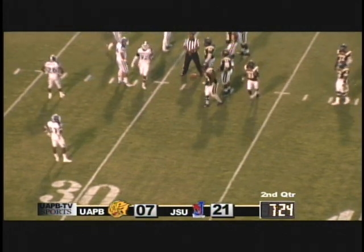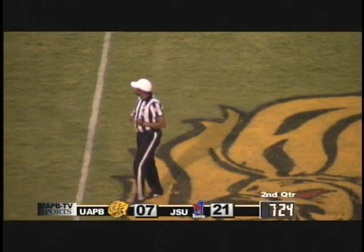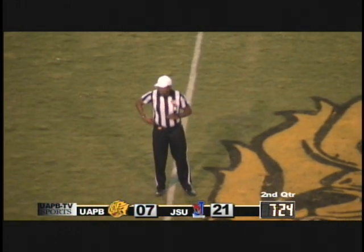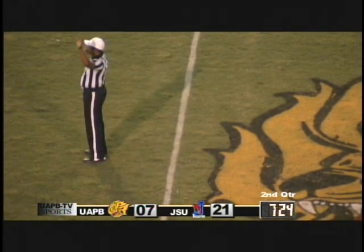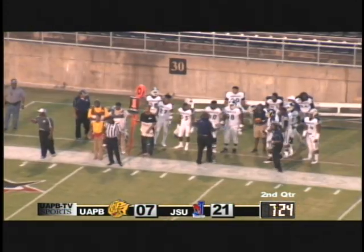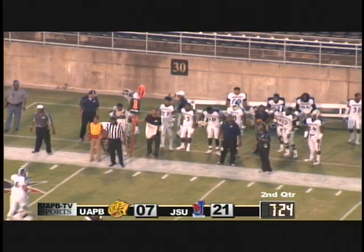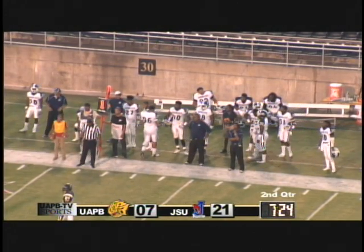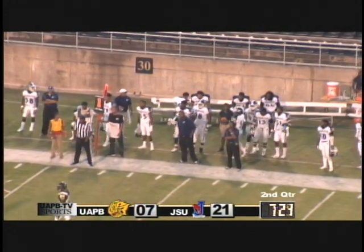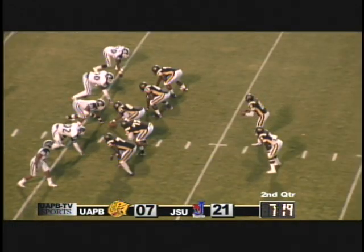Jones is a sophomore out of Macon, Mississippi. And the Golden Lions, so far, this is their best looking offensive drive. This could be a big score if they could go in and punch one in here with 7:24 left before halftime, and it'd be nice to get it down to 7 here before half, after giving up that blocked punt return for a touchdown. Makes you feel a little bit better about that situation.